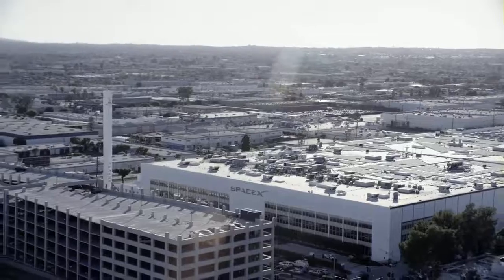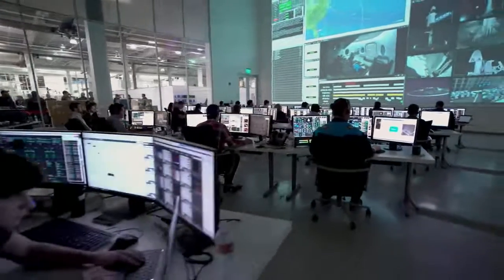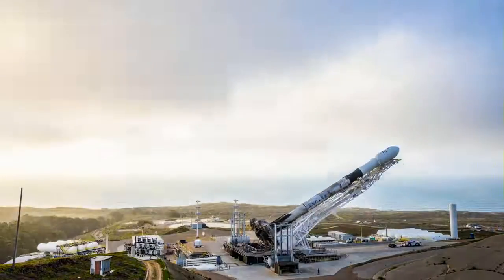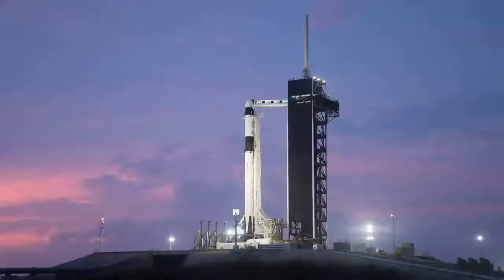Minutes, launch trajectory and countdown net. Pad is clear. 10, 9, 8. Launch auto sequence has started. 6, 5, 4, 3, 2, 1. Go for launch.